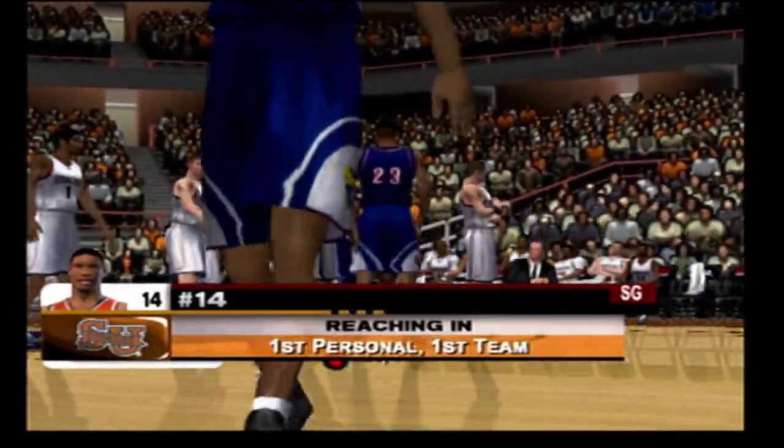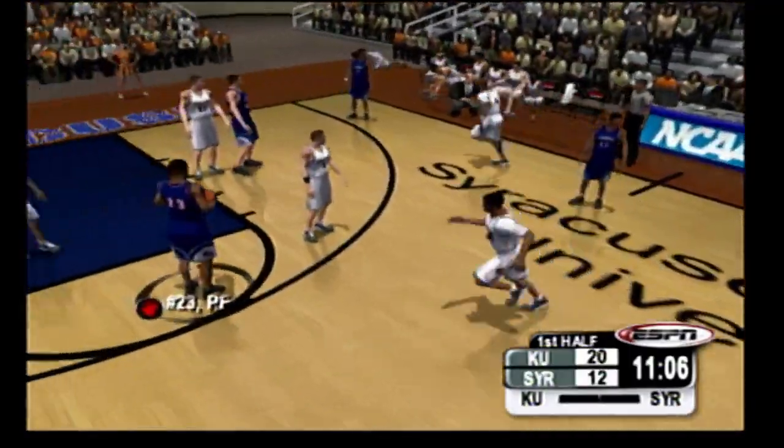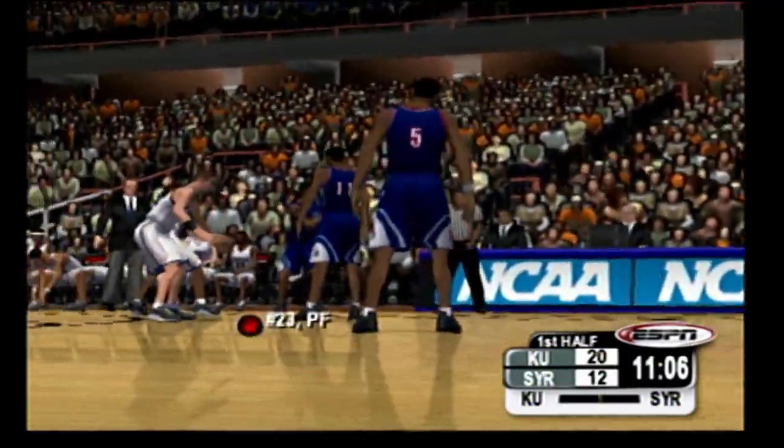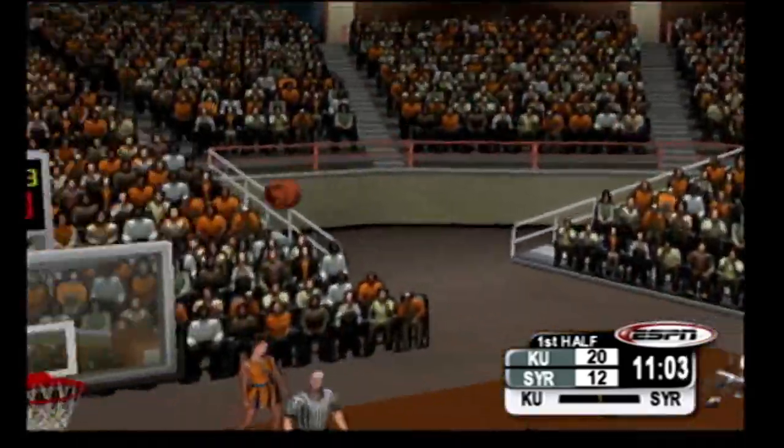14 is hit with a reach-in call. That's his first foul of the game. Boy, look at that mascot move. He's really cooking out there. Look at the guy cheer, but it's got to be so tough wearing that costume all game long. Got to be in shape.